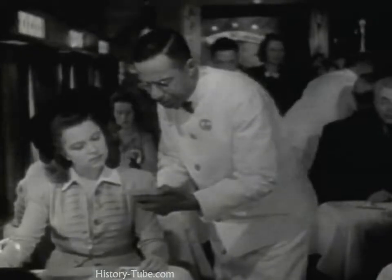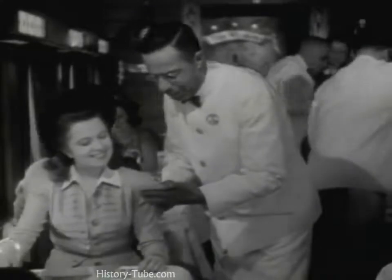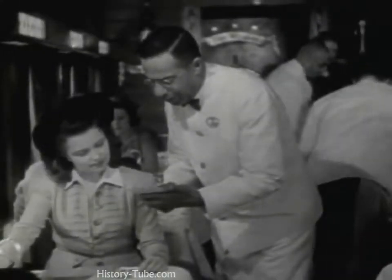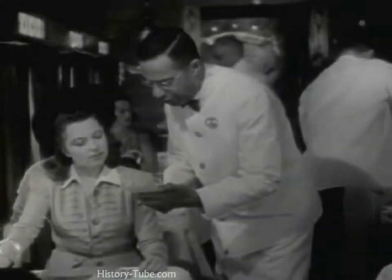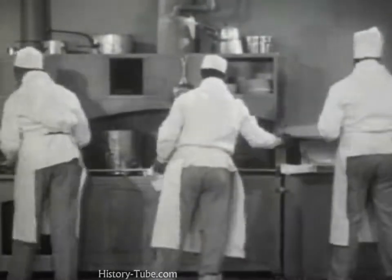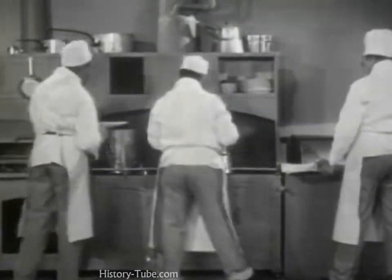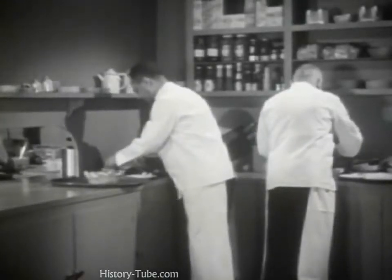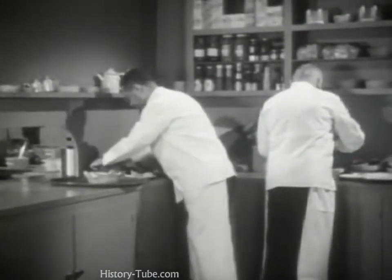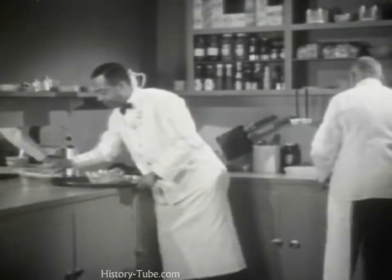One broiled Boston scrod. And the scrod is very nice today. One French fried potato, one lettuce and tomato salad, one coffee, one apple pie. How's your Boston scrod, French fried potatoes? Coming out. Pick up on the Boston scrod. Thank you, Chef. Got the soup, please.